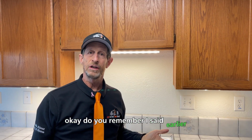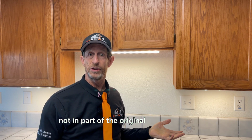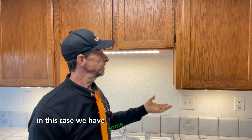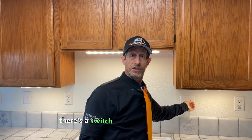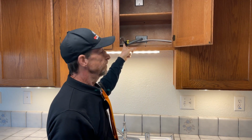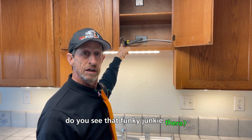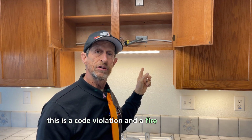Okay, do you remember I said earlier, look for things that may have been added to the house, not a part of the original construction. In this case, we have some under-cabinet lighting, which is nice. It looks all good, it looks all legit. There's a switch that turns it on and off, so you would think an electrician did this, but I am challenged by this. Do you see that funky junk there? That is not the type of work a licensed electrician does. This is a code violation and a fire safety hazard.